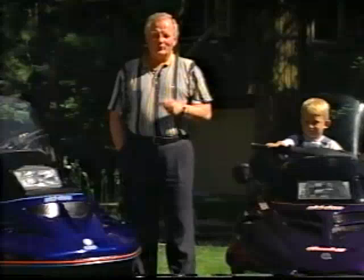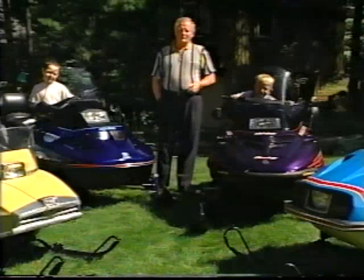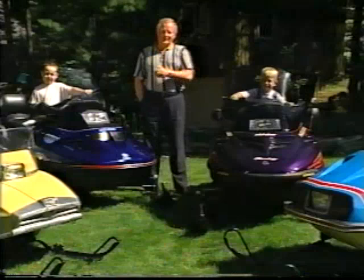These collectors also preserve an era when, as kids, their first taste of freedom was on an early snowmobile. We've met the proud owners and their snowmobiles, and we know their work will be appreciated by future generations. And who knows, maybe this new generation will be restoring this snowmobile in 20 years.